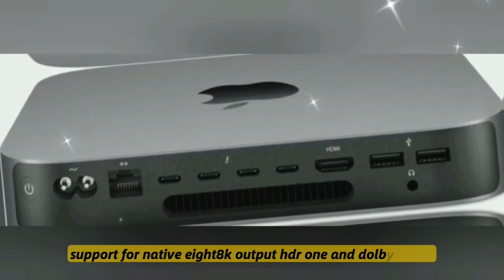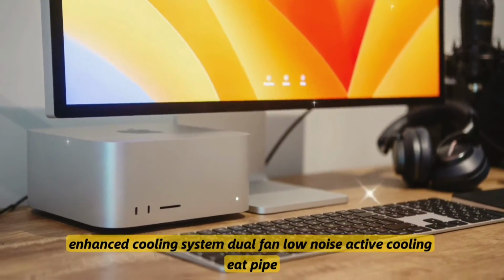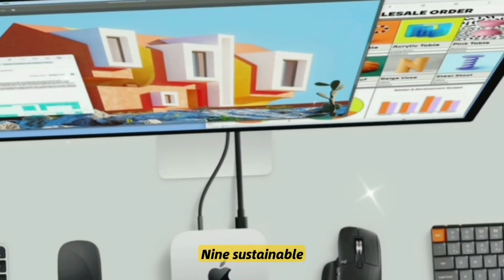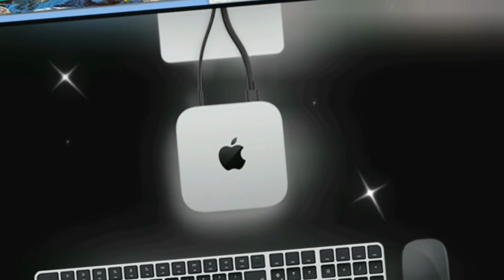7. Support for native 8K output, HDR10, Dolby Vision, 10-bit color. 8. Enhanced cooling system, dual fan, low-noise active cooling, heat pipe redesign. 9. Sustainable materials, recycled aluminum enclosure, conflict-free materials, RoHS compliant.